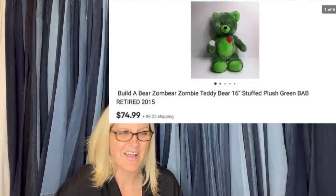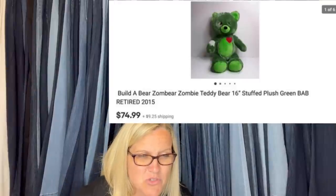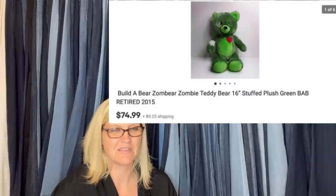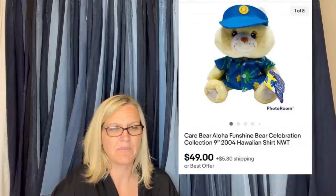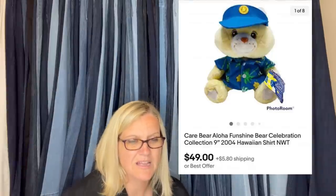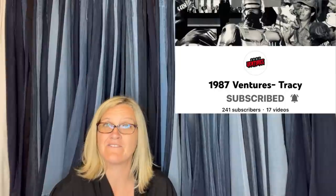I appreciate that. Build-A-Bear zombie teddy bear, stuffed plush green, retired, sold for $74.99. Okay, let's see. Got four of these vintage Care Bears at one yard sale for 50 cents each. This one sold within hours for $49 plus shipping on best offer. It is a Care Bears Funshine Bear celebration. And it's got on this little cute Hawaiian shirt. And this one comes from 1987 Ventures.